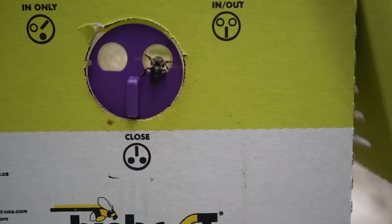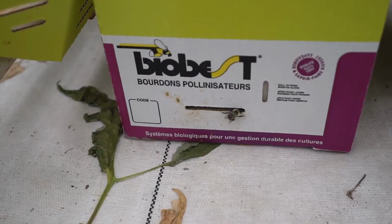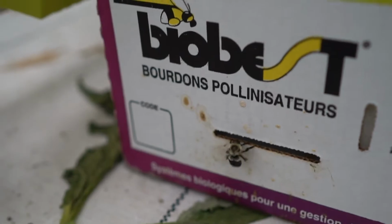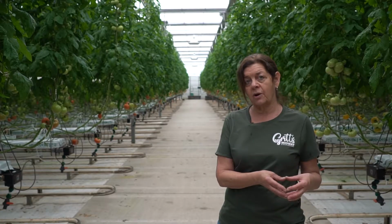We use bumblebees instead of other types of bees because they're less aggressive. They stay here and work for their life cycle, which is about 8 to 10 weeks. We buy good bugs to eat the bad bugs so that we don't have to spray.